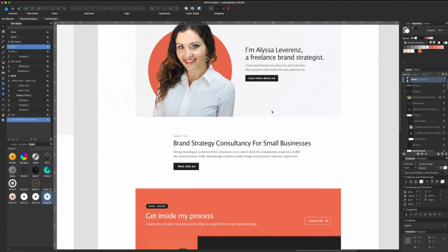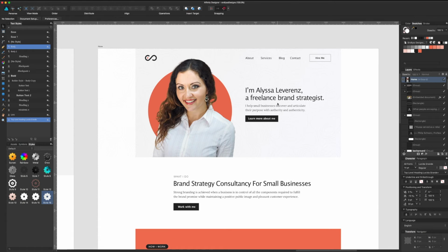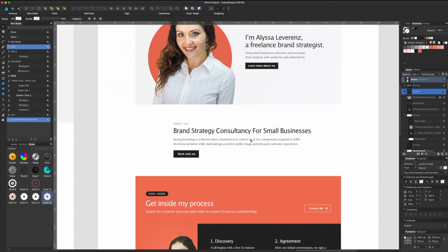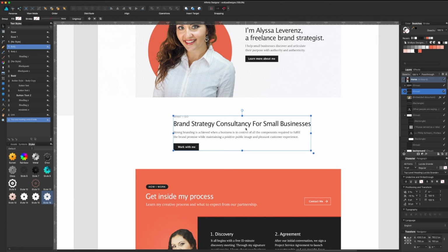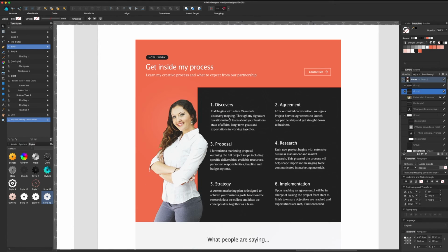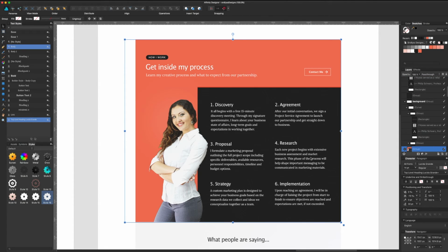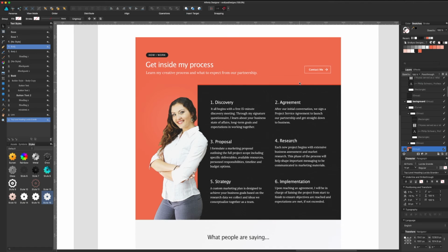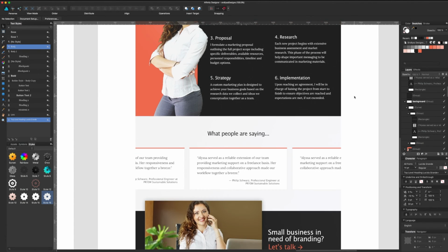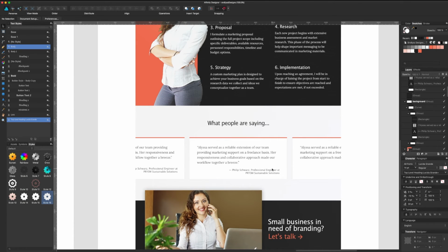So quickly we went through, did the homepage hero here, a quick intro of which Alyssa does, and a very small synopsis of brand strategy consultancy for small businesses here. Then we have kind of this more artsy version of her process, so it's numbered, which this is kind of mundane to me, but I think the other elements around it support it pretty well. All on a white background, so that I think we maintain that clean, modern feel.